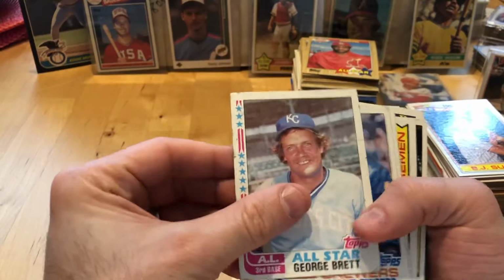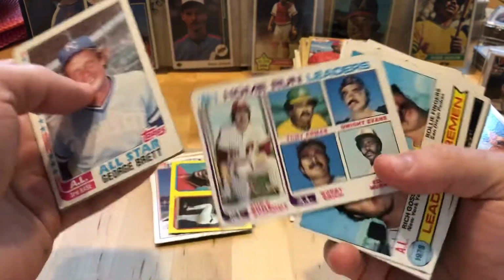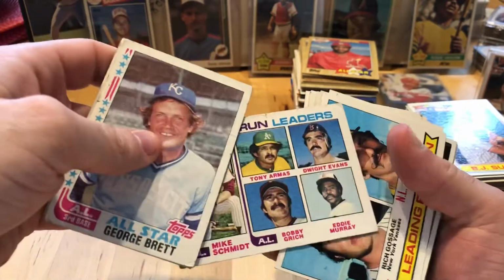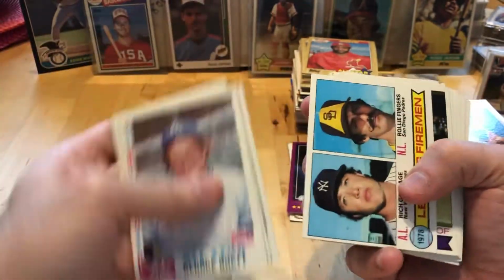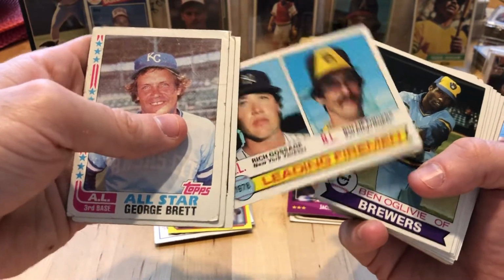Okay. George Brett, Rollie Fingers, Bucky Dent. Home run leaders, Mike Schmidt, Eddie Murray, among others. Gossage and Fingers, the leading firemen.